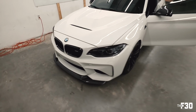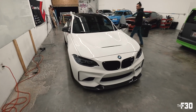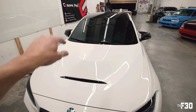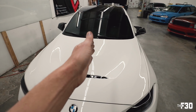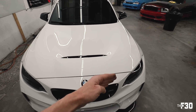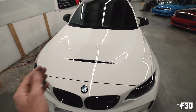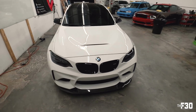All right, so we got the hood on. I'm gonna explain to you guys a little bit about what we did in order to make it fit perfectly. The 2 hood hinges, we basically moved everything over this way a little bit, and then I ended up moving the bumper in a little more, and then we ended up moving both fenders in a little bit. Other than that, it's really good fitment.